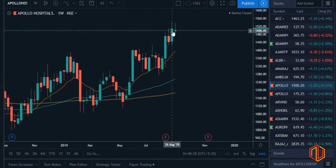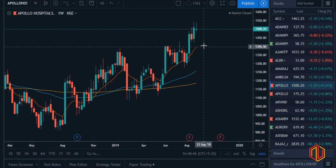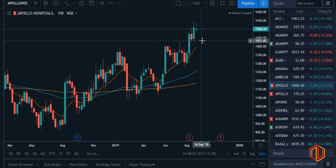Apollo Hospitals, although in a bullish trend, we see that here there is an inside candle and a rejection. So we could be looking at some pullback, some correction here before we start buying again. So I would like to target about 1430 as the next support for going short.